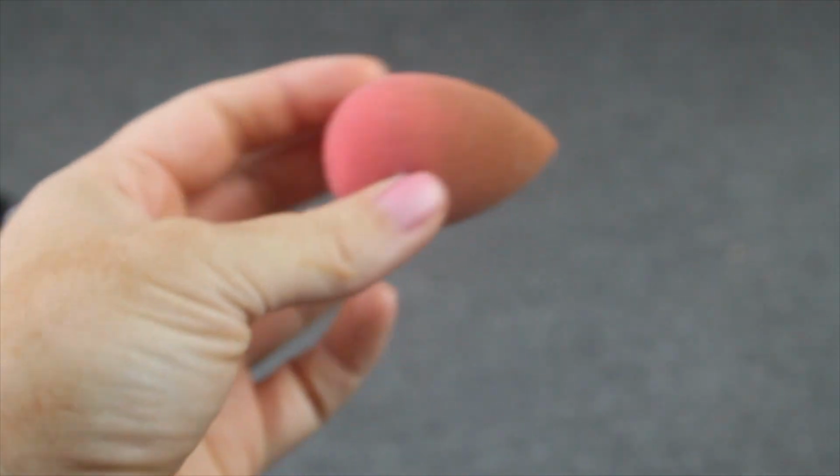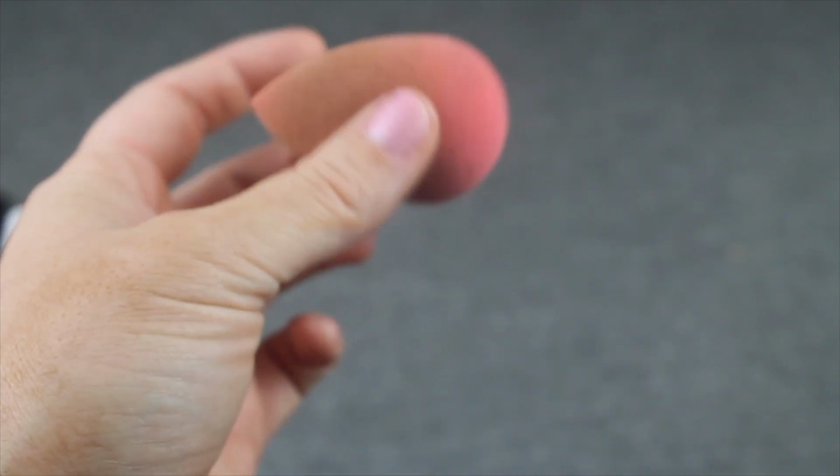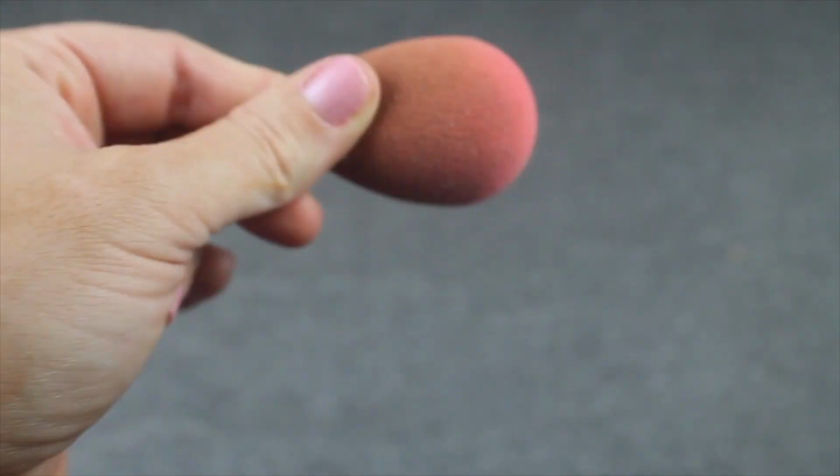And then I used up this, I don't know if you can use it up, but I've cleaned it to the point where it's just, the Beauty Blender is my absolute favorite. I've decided that. I'm using the Morphe one right now, and it's not the same. I'm going to get Beauty Blenders.